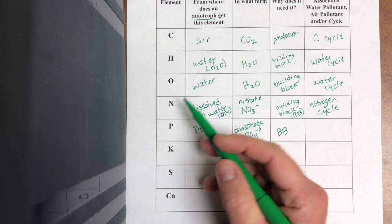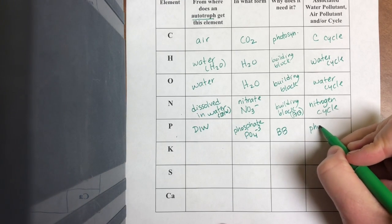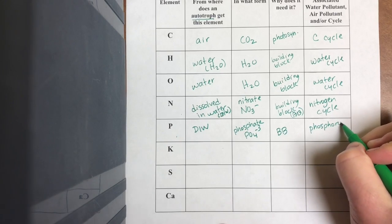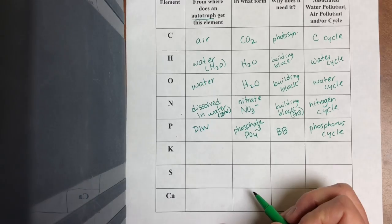And typically, N and P are the ones that are limiting in fresh and in salt water. P in fresh and in salt water. And this is the phosphorus cycle. Okay. So where does an autotroph get this?